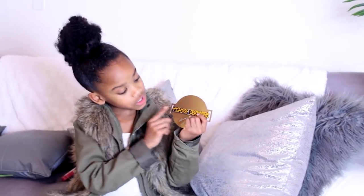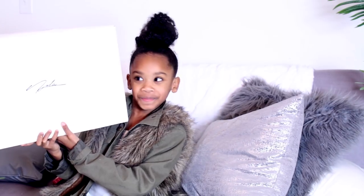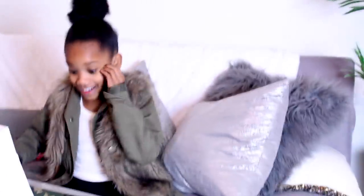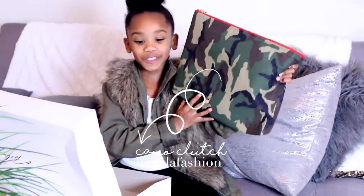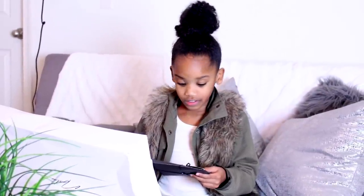You can do an unboxing for us really fast. Okay. So, wait, this is my choker. My cheetah printed one, and it says gold on the box, and on the back it says red. There's a lot more in here. It's like Christmas! You have to open it.